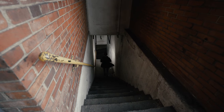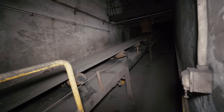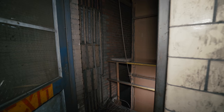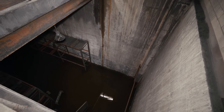Go pretty deep. I guess the coal will come into the plant from somewhere over here. It's pretty unique to see one of these coal delivery things underground. Usually they're on conveyor belts that go to the top of the plant. I hope this actually gets us in. Look at all these signs. It's super flooded down there.